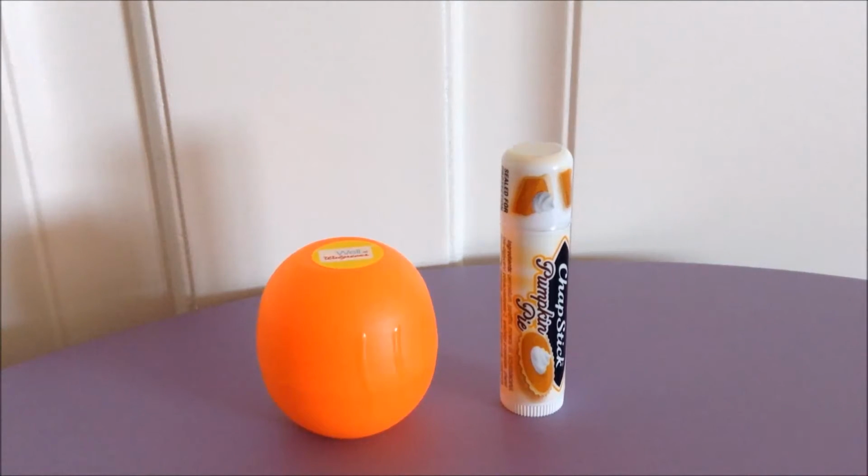So I actually am going to do a comparison video between the REVO Pumpkin Spice and the Chapstick Pumpkin Pie Lip Balms, because actually they're a lot more similar than I gave them credit for. I wasn't sure if I was going to do any comparisons with this one or not, but I am going to do this one. So anyway, let's get right into it.